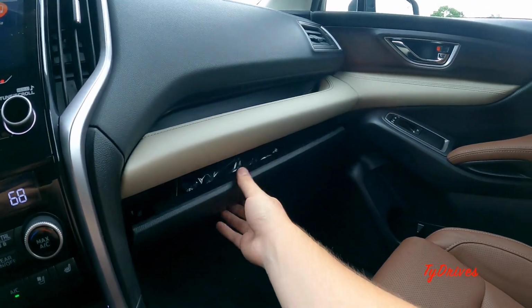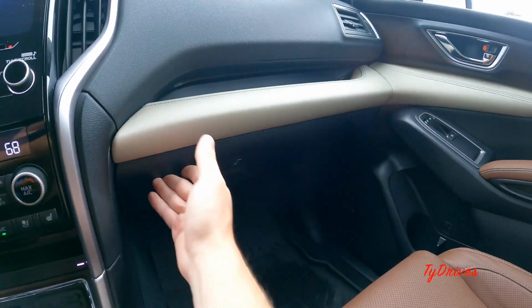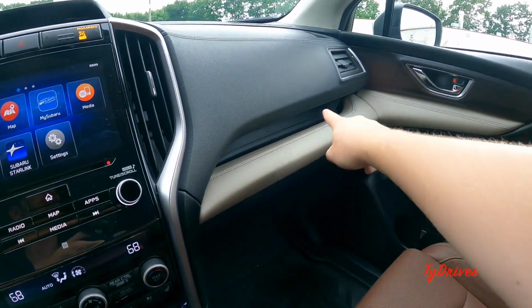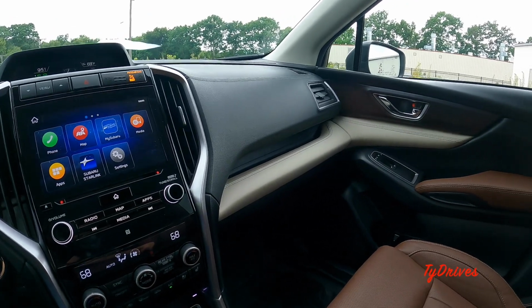Brings me to the glove box, which is lockable. Plenty of room in here, and it's also felt lined. Have this little shelf up here for maybe pencils and pens. Nice accenting with the soft leather up here.